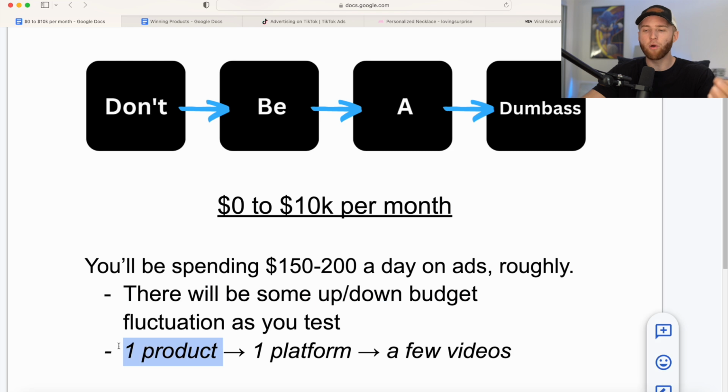This will be from one product on one platform and just a few videos that you're running as ads. That's it. You're not running Facebook ads and TikTok and Pinterest. You can scale to $1 million a month or more with one vertical, meaning just Instagram or just TikTok. You need to pick one and become a master at that. And as soon as the results kind of cap out and you see you're hitting that ceiling, then you can look for a second acquisition channel.